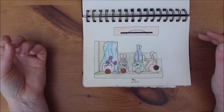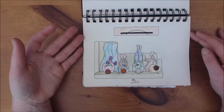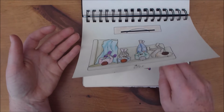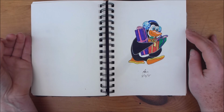So the idea was bird's eye view, basically. This one's me. So yeah, quite pleased with it. Just pencil crayons for the colouring. 5th of December. Just a penguin and felt tip pens. Who doesn't like penguins?